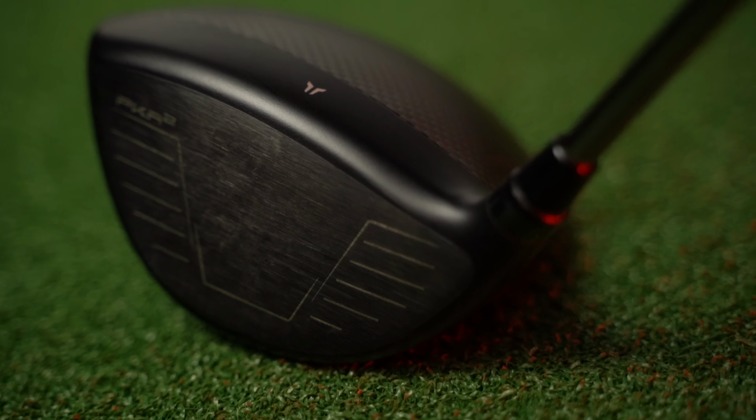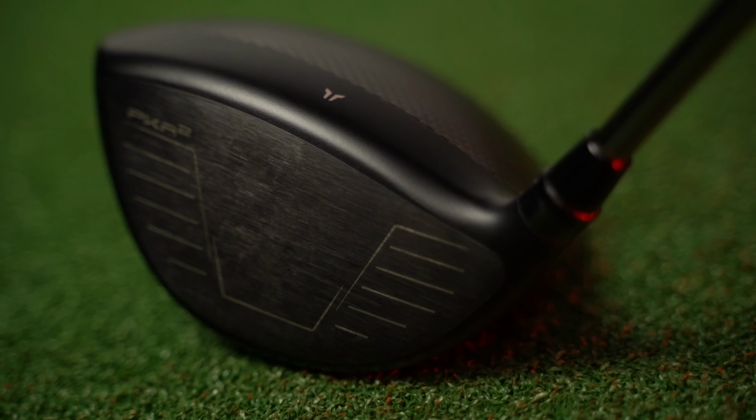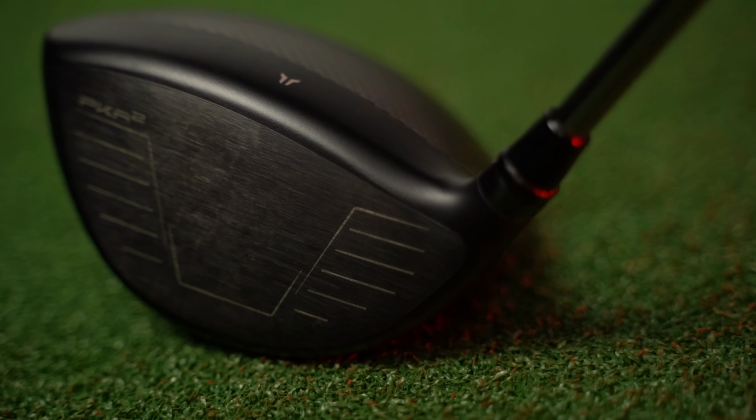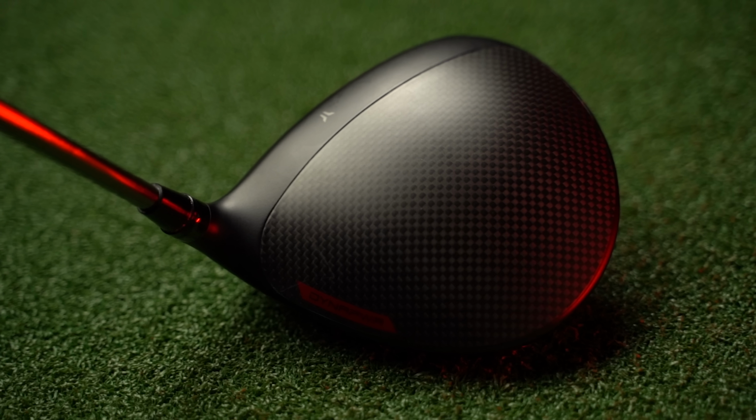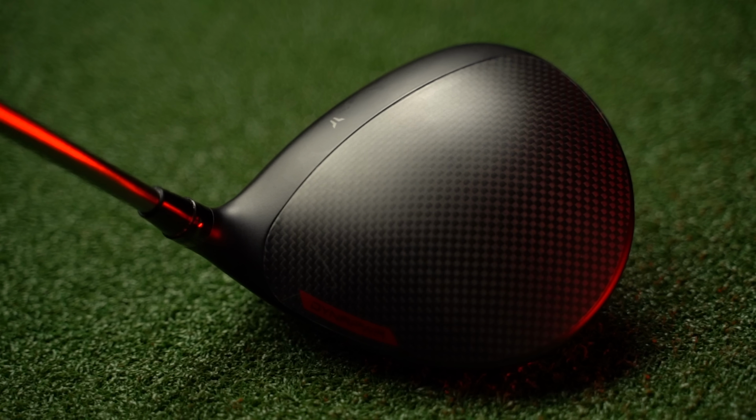Anyway, AI has analysed thousands of shots hit on the face to then perfectly create the thickness of the driver face to really boost up our driver numbers. We've got a 6-way adjustable hosel to fine tune spin and also launch.